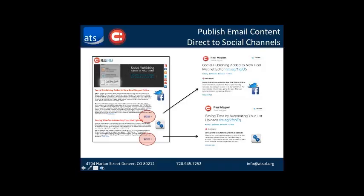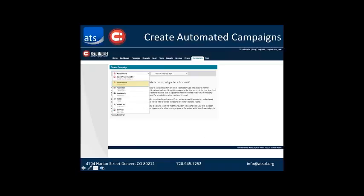On the social side of things, we're always innovating. You can turn each story in your email newsletter into its own optimized social post, and you can also allow your members to share each individual story with their social networks. You can engage directly with your social followers from within the Real Magnet application, and you can connect their social identities with their email addresses. And we're the only IMUS integrated ESP with the ability to do this.